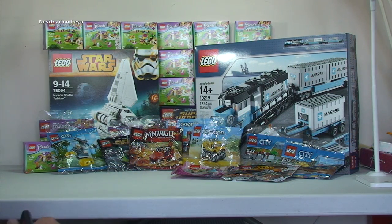Okay, so that's it. That's another Lego haul done. The usual Sunday stint, which is Destination Lego Sunday haul time.